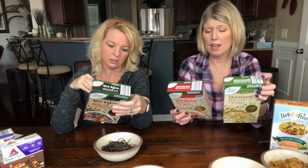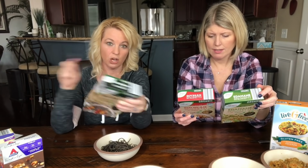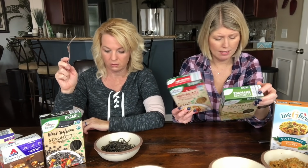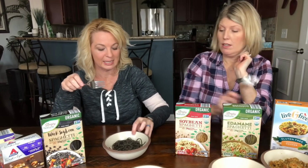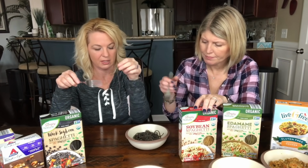Non-GMO, high in fiber, they're vegan and gluten-free, and they had a lot going on, organic. Black soybean flour. This is organic. That's all that's in here, and in any of these. It's what they say it is, so one ingredient. And then is this just plain? There's nothing on it. Okay.